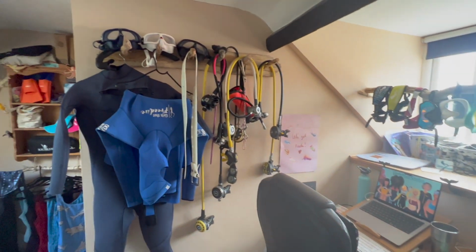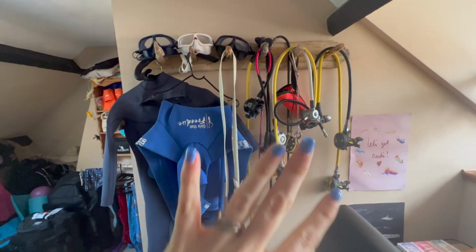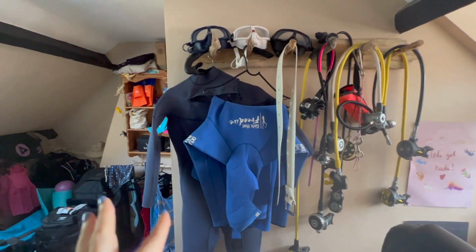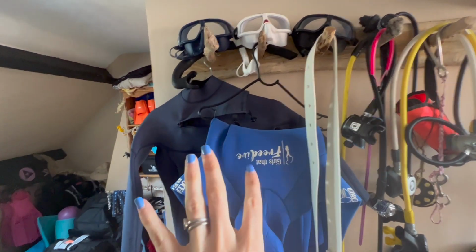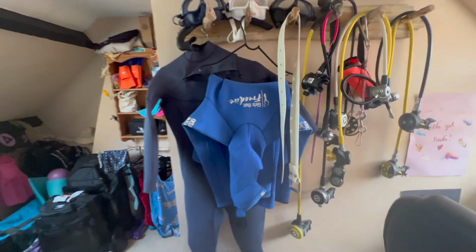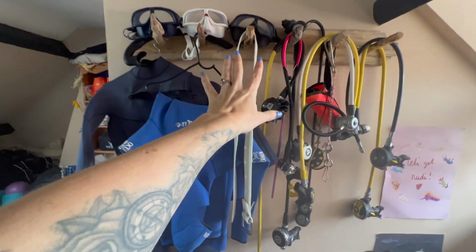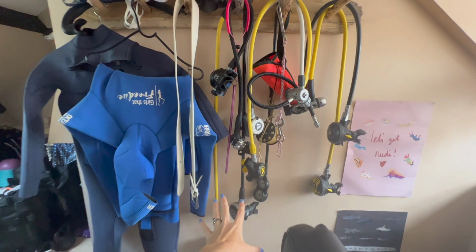And then over to the last part, really, which is my regulators and then my free diving part. I've kind of changed this around. I'm always changing it around. So now this is like part free diving, part regs. So I've got my free diving masks, belt and wetsuits. And then the fins, free diving fins are there. And then these are the regs that I have.